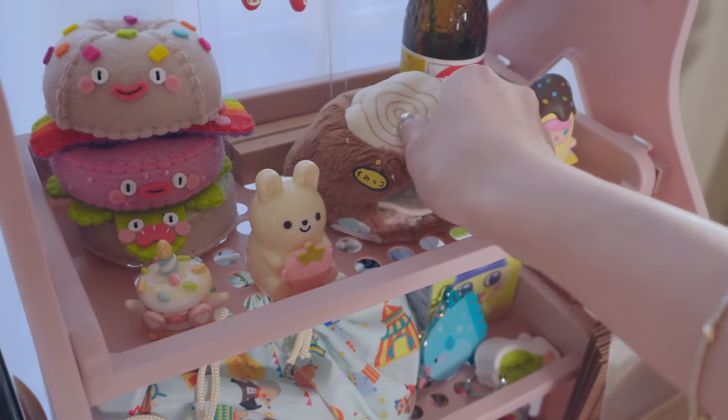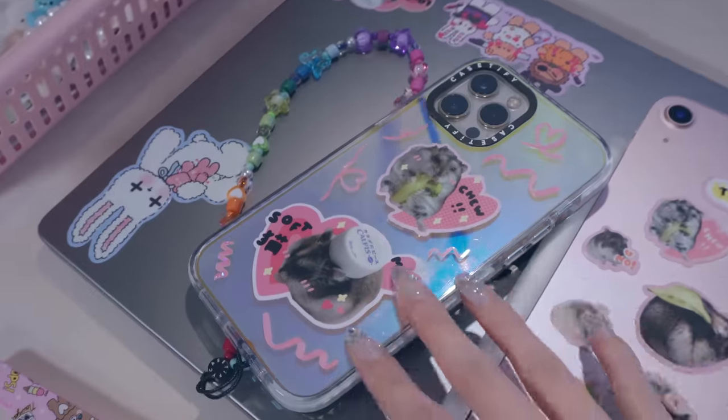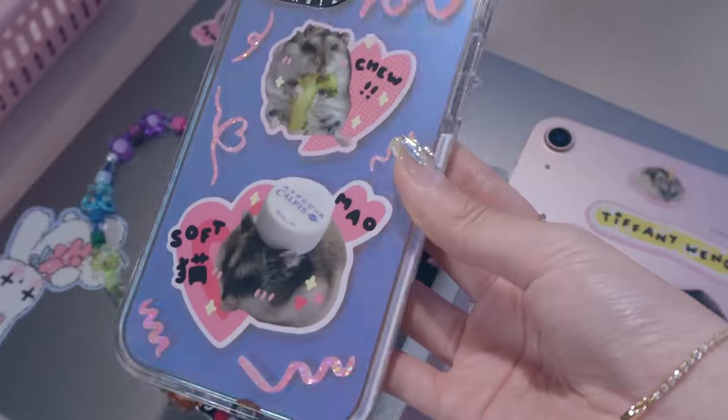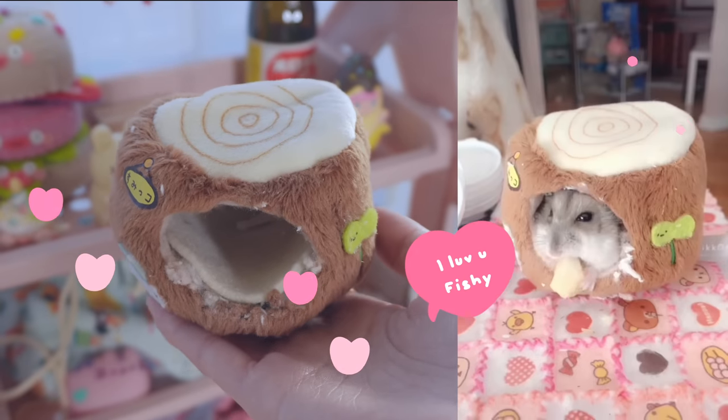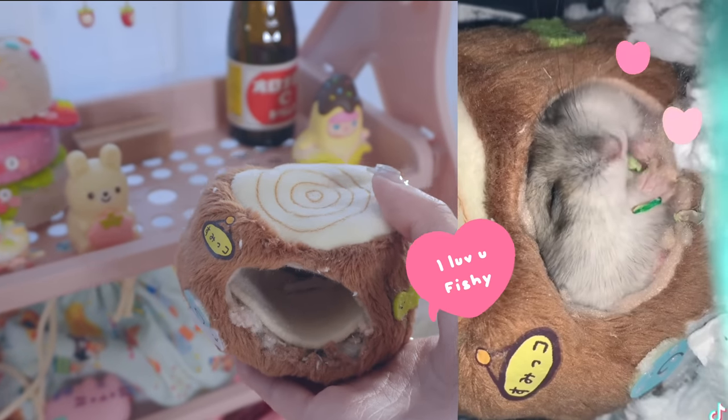And this is Fishmau's house. I don't know if you guys recognize this, but I had a hamster named Fish, who is also the hammy on my phone case that I made these stickers based off of. But he was a very special hamster, and I've never had a hammy like him before. He was like my best friend, so I was really sad when he passed away.